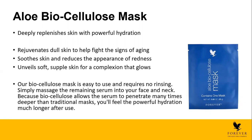And the serum actually inside, it has like the green tea serum. It's very, very healthy for the skin. It will penetrate many times deeper than the traditional mask. Okay, so this is very absorbable by the skin, and you'll feel the powerful hydration much longer after you use it. You will feel it for the whole week, maybe, guys. Okay, I really recommend using this product. It's amazing. Also, if you guys have any feedback, maybe at the end we can talk about them.